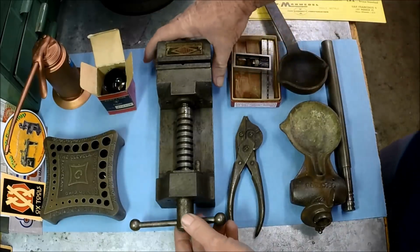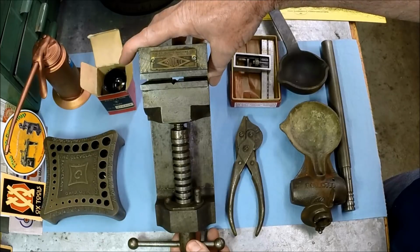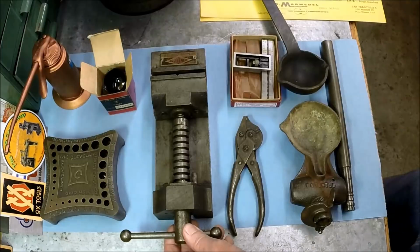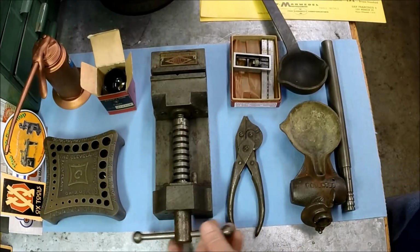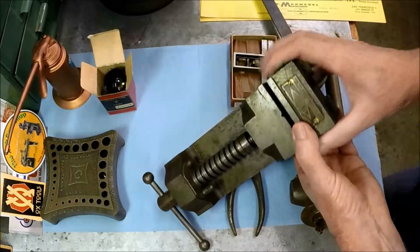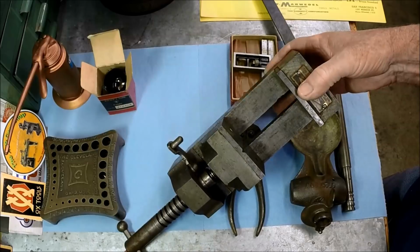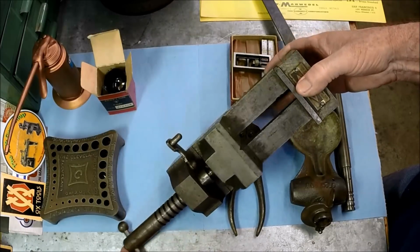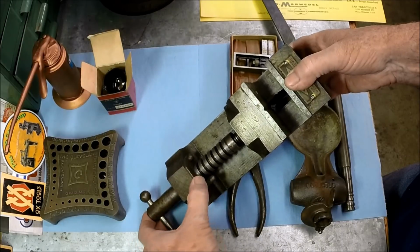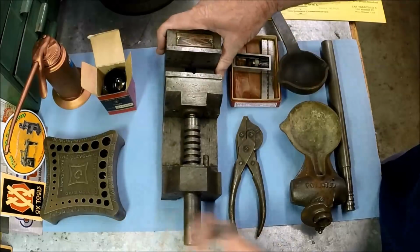And then this is kind of an interesting vise. It's a Producto Machine Company, and it's a quick acting drill press vise, or I guess even a milling vise. So let's bring it around here so you guys can see it. It's got this release here, which allows you to move the jaw quickly, and then drop it into one of the slots, and then it just has a short regular screw for your final tightening.